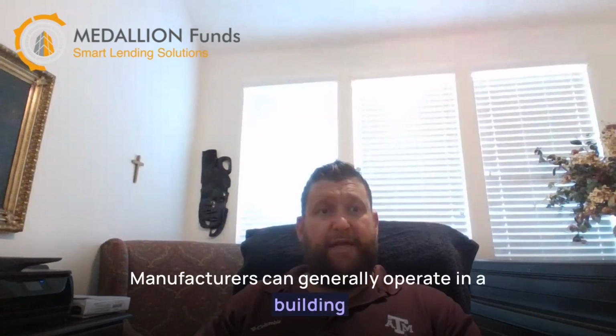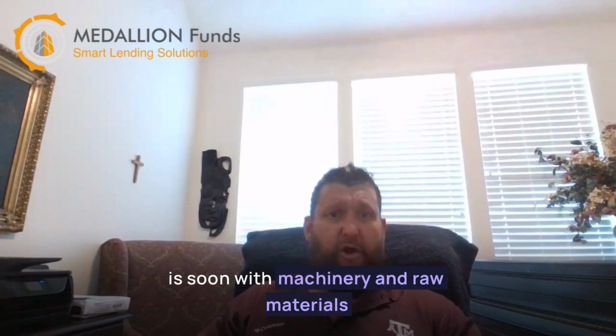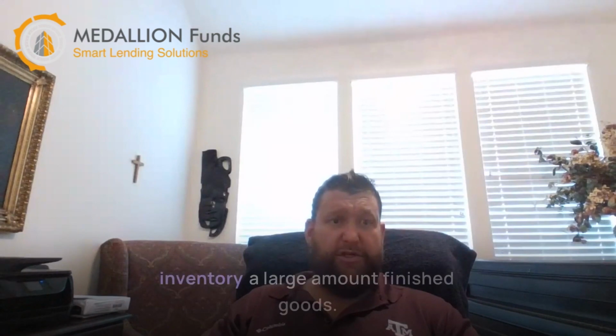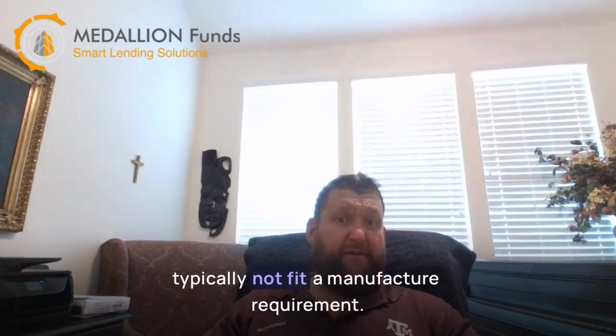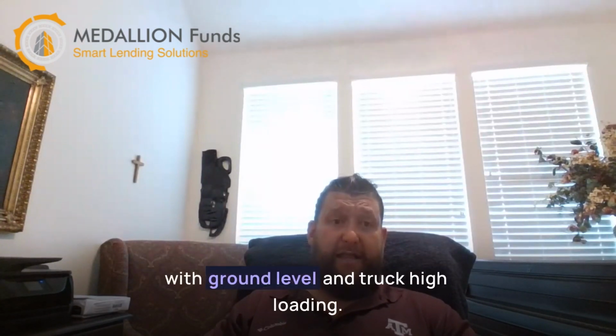Manufacturers can generally operate in a building with lower ceiling height because their plant is consumed with machinery and raw materials versus finished goods waiting to be shipped. Most products are made and delivered within days, so as not to inventory a large amount of finished goods. A distribution warehouse, as described below, will typically not fit a manufacturing requirement. However, some distributors may be able to occupy a manufacturing building, especially if the building is equipped with ground level and truck high loading.